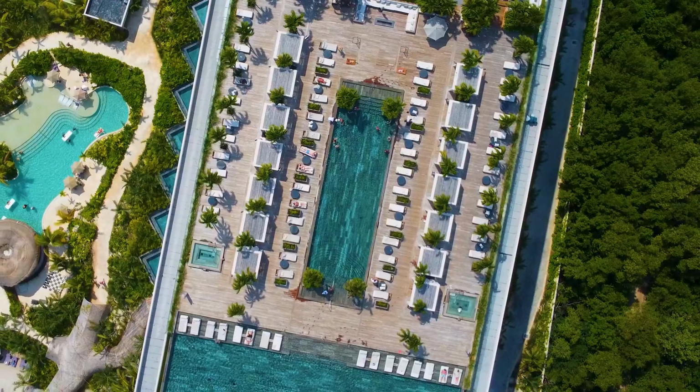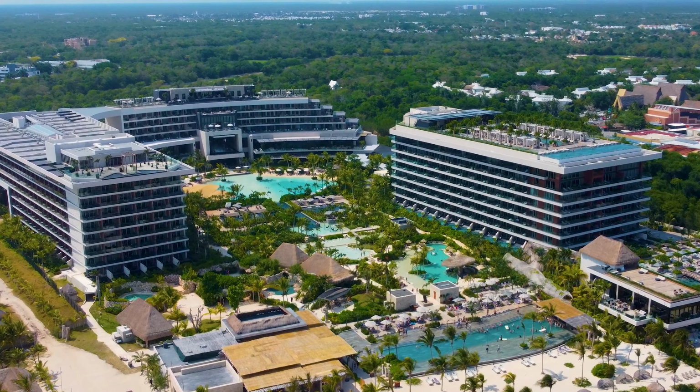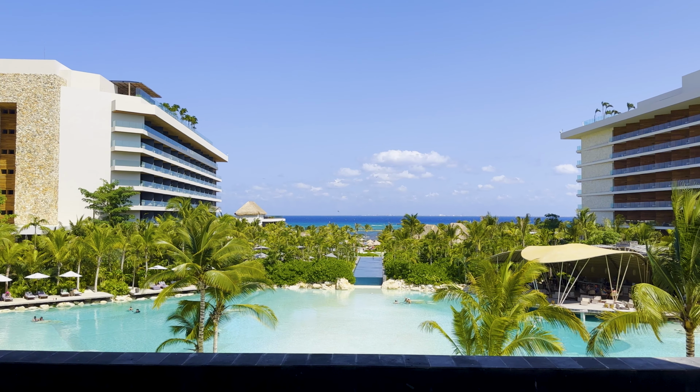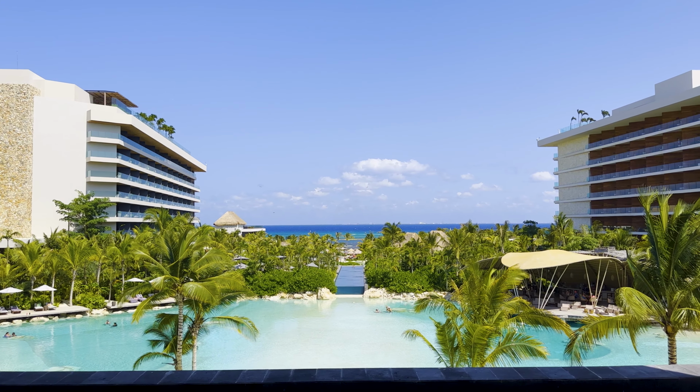Playa del Carmen is only about an hour south of Cancun Airport, so it's pretty easy to get here. I want to note that this hotel was very recently built, having opened in late 2022. All guests arrive into the Moxché side and are greeted with a massive open-air lobby. I'm getting Grand Hyatt Kauai vibes here.